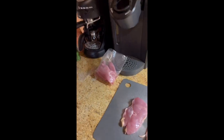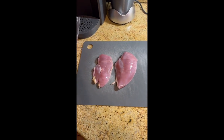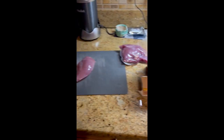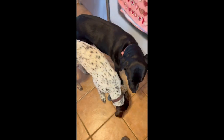All right, so here we go. We got some pheasant breast. First, I'm gonna cook it just plain, give it to the dogs. That's Hudson. And then I'm gonna fry it in some butter and some garlic and eat it with cheese and crackers. Just dice it up small. It cooks really fast. They'll like it, I'll like it.